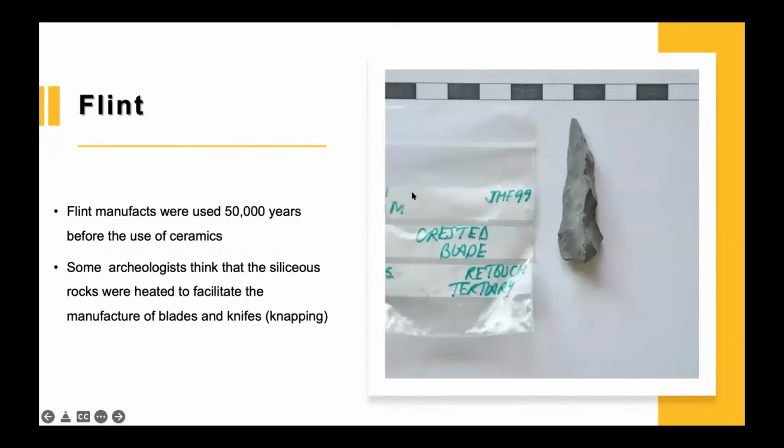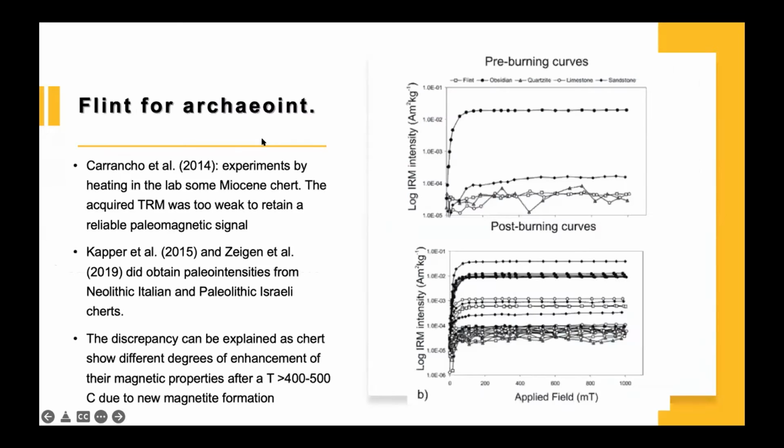So pottery and other materials such as ovens and earth are really common materials for studying archaeomagnetism, whereas other materials such as stone tools are much less studied. These are artifacts that are much older than the use of ceramics, for instance. And some archaeologists think that these siliceous rocks, chert, were heated to facilitate the manufacture of blades and knives in a process called knapping. We call it burnt chert, we call it flint. This is a nice picture of a blade that I'll talk about later on.